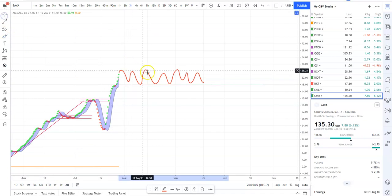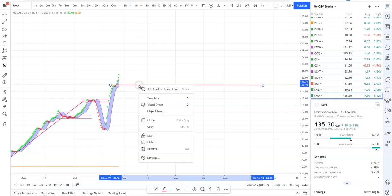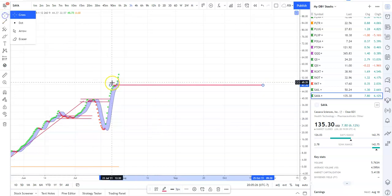Now, what we need to happen here, again, yes, hold this line. That's going to be key for a while moving forward. I'm going to increase the size of that line just so we know that it's in place, and that's an important trend line that we need to watch.